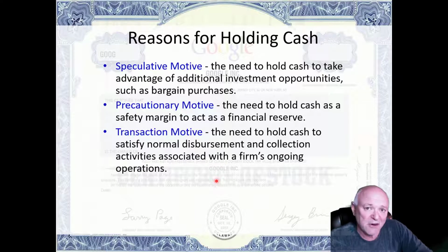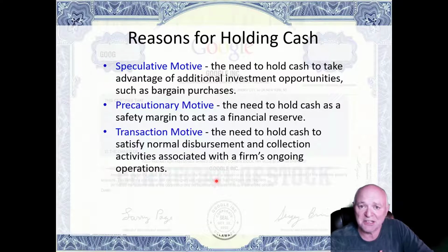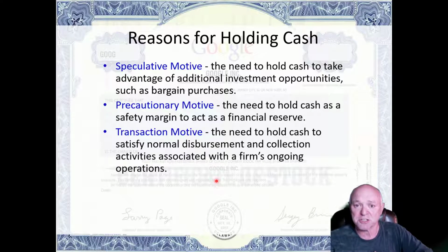Transaction motives: we carry enough cash in the business, just like you carry enough cash to meet your day-to-day funding needs. So if you go to the bank machine and you take out $100, that's because you expect to spend $100 before the next trip to the ATM. Similarly, companies will look at their cash disbursements and say that a normal rate of disbursement means we need to keep $1 million, $5 million, $20 million in cash for transactions.